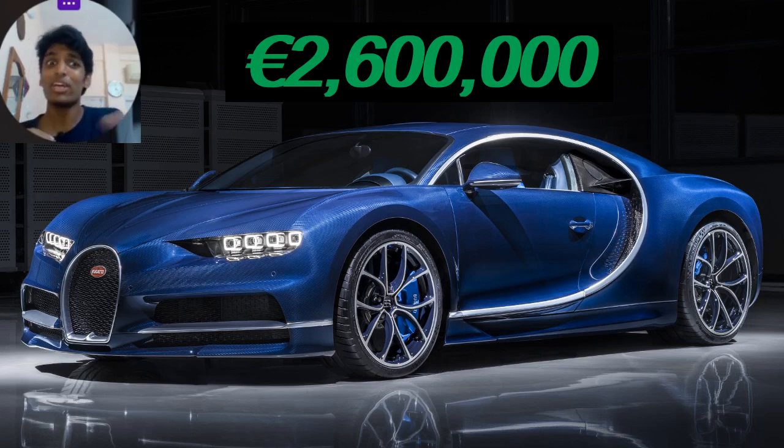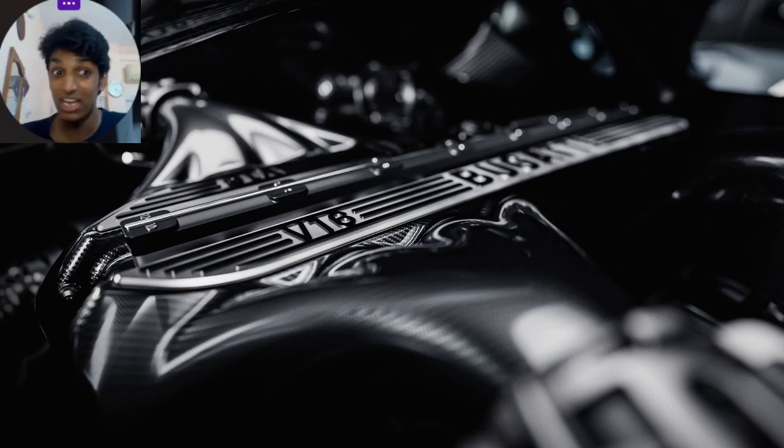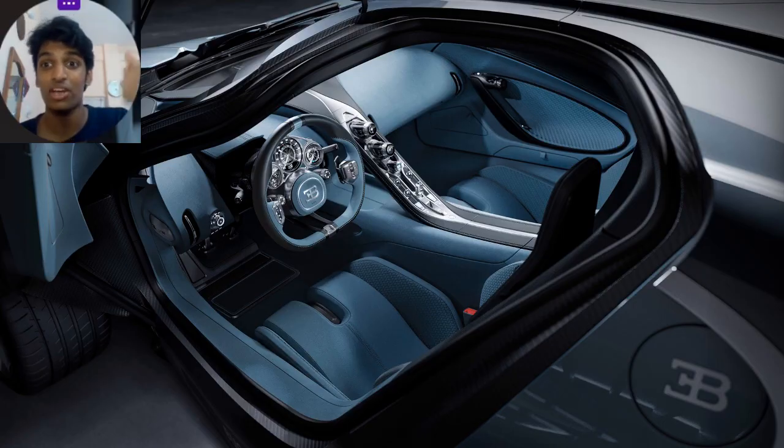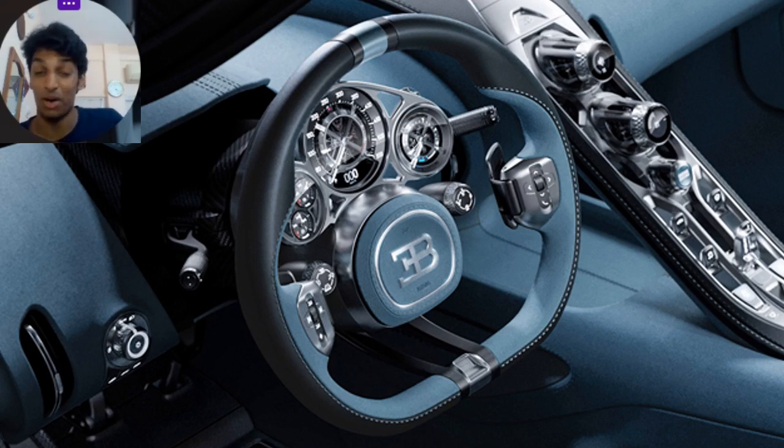And well, I mean, you're getting an NA V16 in a Bugatti with dihedral doors, with this complete unique interior, with the fixed steering wheel setup, with a planetary gearbox, and with the fact of a disappearing screen. I can go on and on about all the unique things that the Tourbillon offers in terms of the interior. But one thing's for sure, it is a massive hit and a success, or in our words, a W.